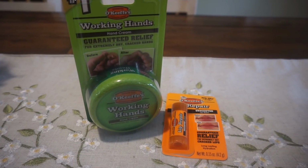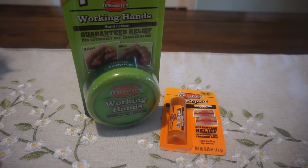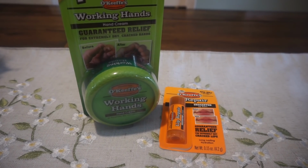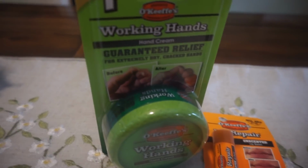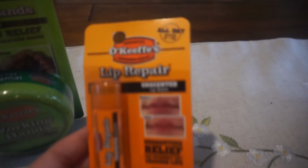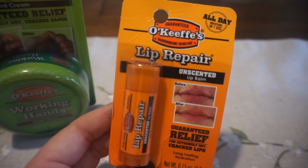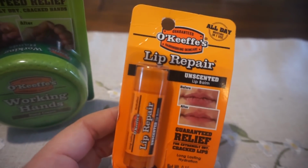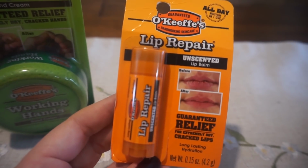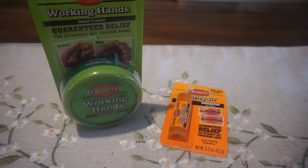Okay, I did do the O'Keeffe's deal. This is a product that we don't always get Extra Buck deals on, so I thought it was a good time to pick it up. And it is a spend $12, get a $4 Extra Buck. The deal does have a limit of 1. So the first product I picked up was the Working Hands, priced at $7.49. And then I did pick up one of the Lip Repair lip balms. These are $4.49. Now I found these in the makeup department on an end cap on one of those long hanging little plastic wraps. They had them hooked on there. So if you can't find them in your store, definitely ask someone who works there and I'm sure they can direct you to where they are.